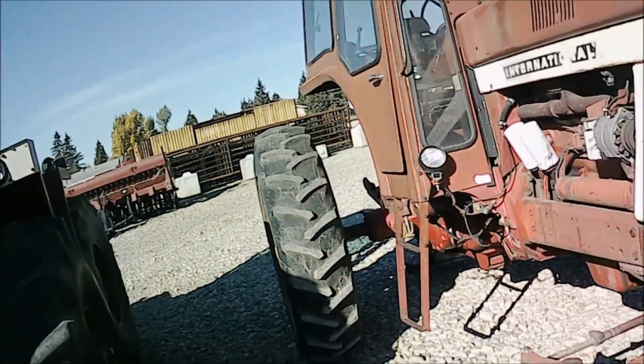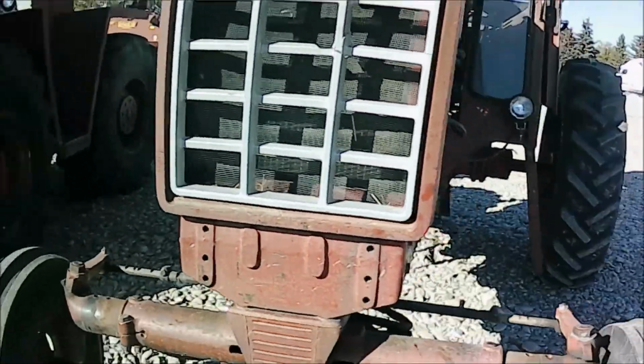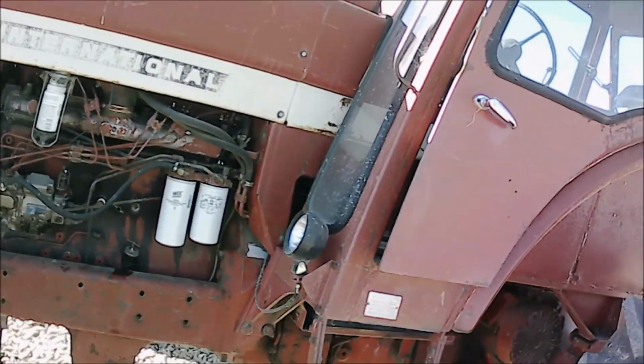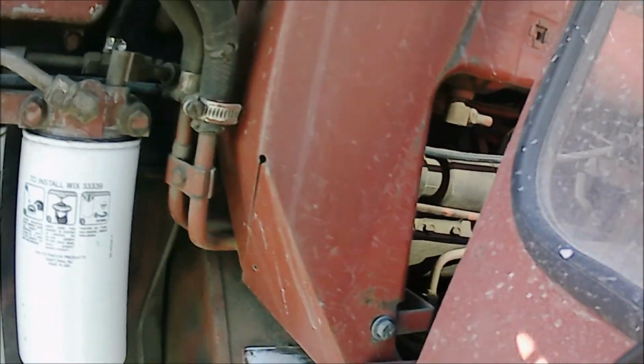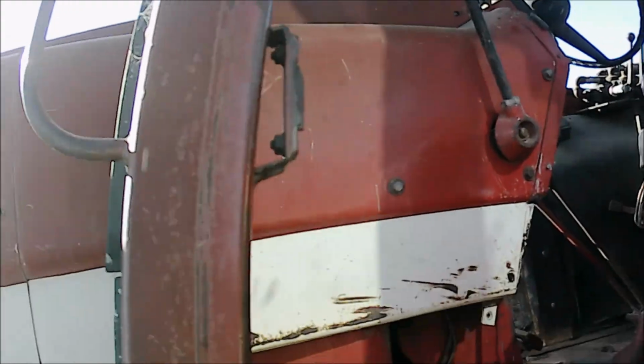There's 966, and this one is tired funny. Got small tires on the front and the back. It's only got 13 638s on it. That's not nearly enough tires. But could be 75, I'd say 4.